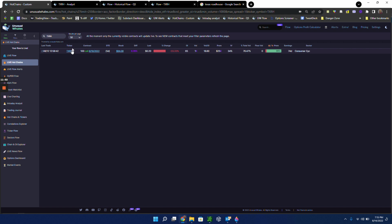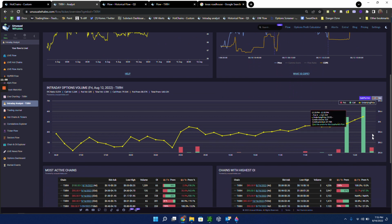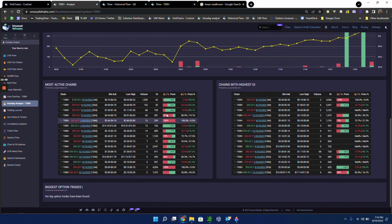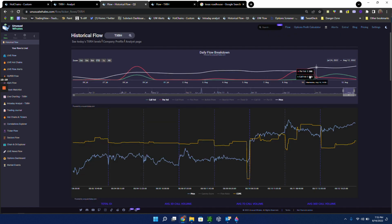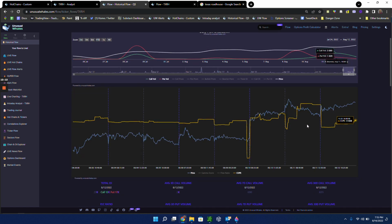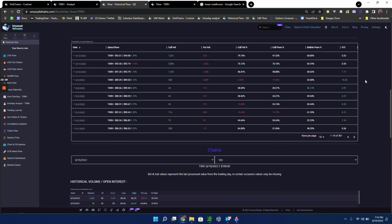Again, search it on hot chains when you see it come across your screen. Go to Intraday Analysts, look at the COPE, to look at where in the day the options volume was happening. Check to see what the volume looks like overall. If it's bullish, it is. Check to see what the highest chain OIs are. They are. Go to the historical flow. Look at the call to put premium. Check out the COPE. Look at the put to call ratio.